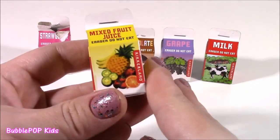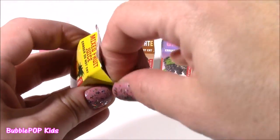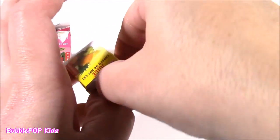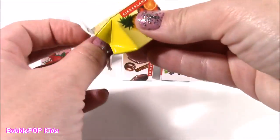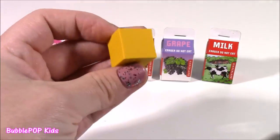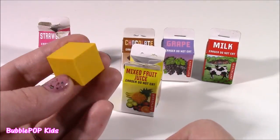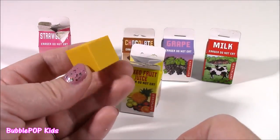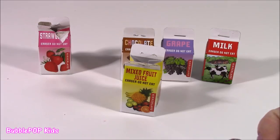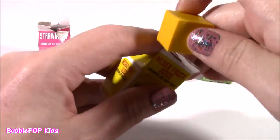Going for the mixed fruit. Oh, it's got a little pineapple, kiwi, banana. It's like a fruit punch. These are so tiny. Ooh, a little yellow one. Another goodie. This one smells like pure pineapple. It smells like a pineapple chunk. So funny, if you brought these to school, your friends would see you sniffing it. They'd say, is she crazy? What is she doing with her erasers?